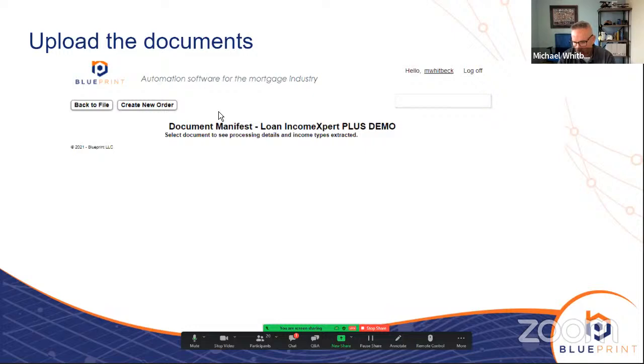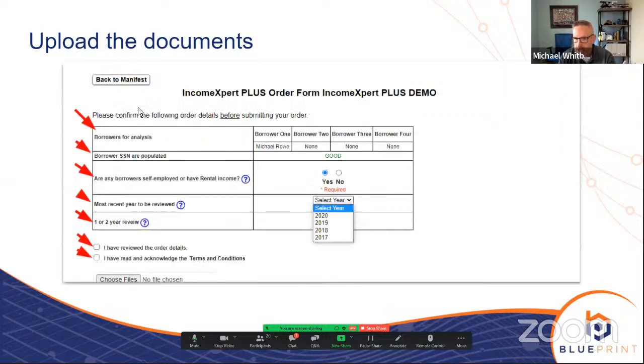You're going to click create new order right here. And it's going to ask you a couple quick questions to confirm your order. Hey, you got one borrower with social security number. That's all you want, right? Oh no, I want to put a second borrower in. Go back to the previous page and correct it.